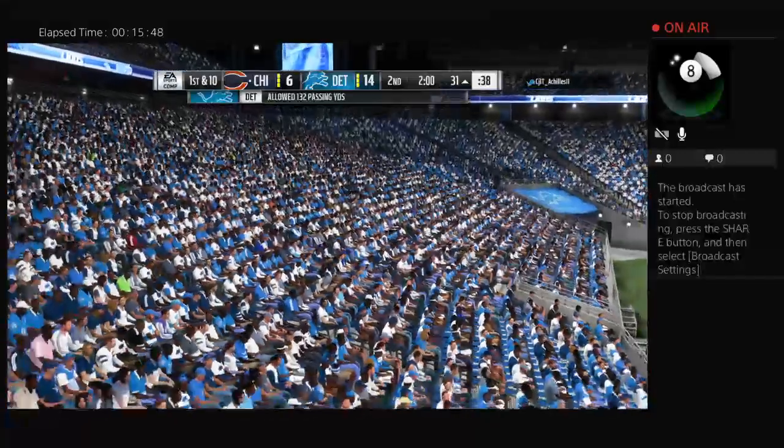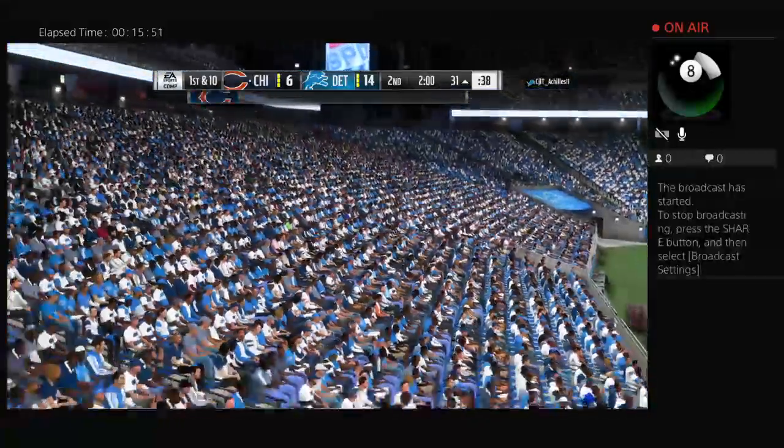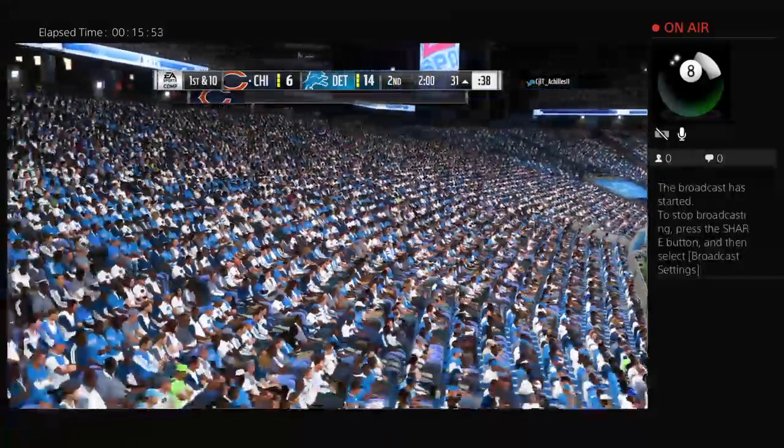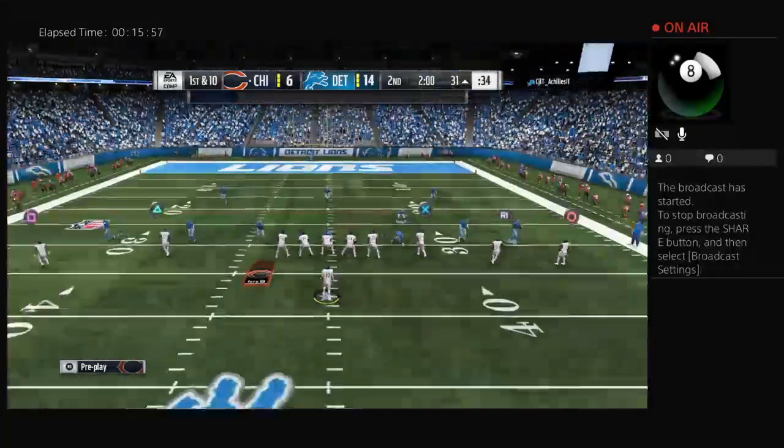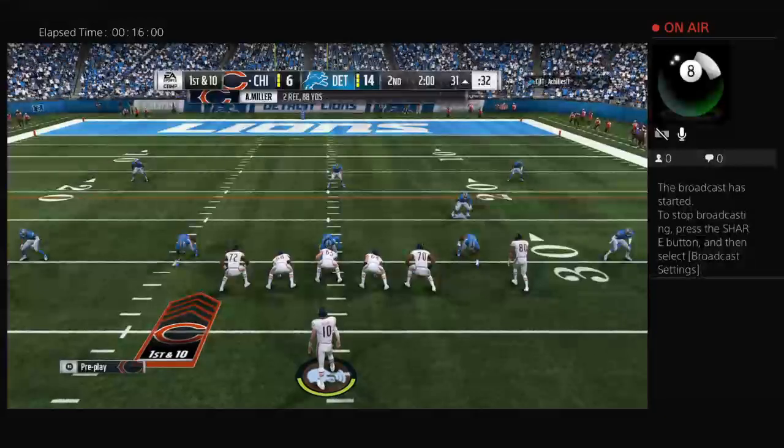2 minutes remain here in the first half. We'll come back to Ford Field after this. So how about this for a change in field position? From inside the 10, here's first down on the other side of the field.